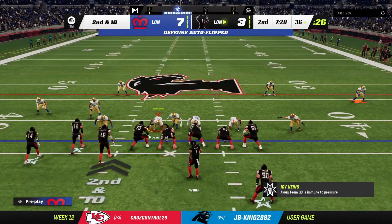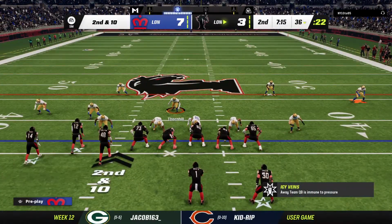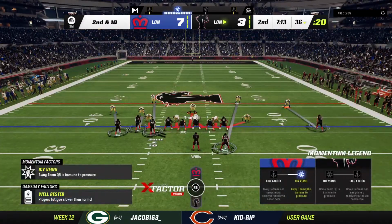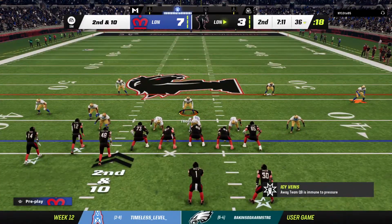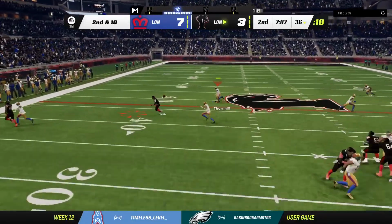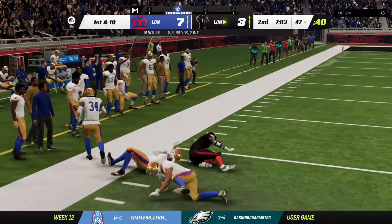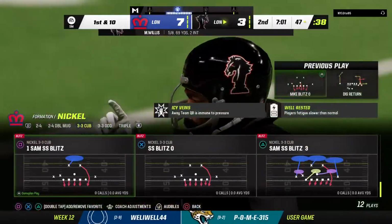Officially nothing on that last run. They'll try again 2nd and 10. Here's Willis. It's complete to Diggs. And they'll get this down to around the 47-yard line.